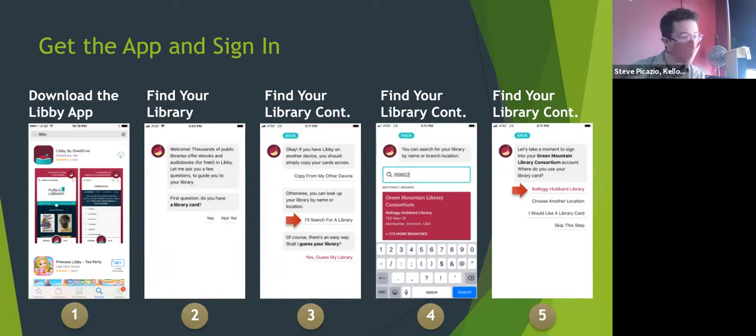When you download it, it's going to take you through a process to add your library card and log you in. It's going to be a step-by-step process, and it's going to ask you, do you have a library card? And then it's going to ask you which library you belong to. I generally recommend using the search for a library function. However, it's going to give you multiple options, and you could choose another one if you want to. And then if you search for even just zip code, it should bring up the Kellogg-Hubbard Library.